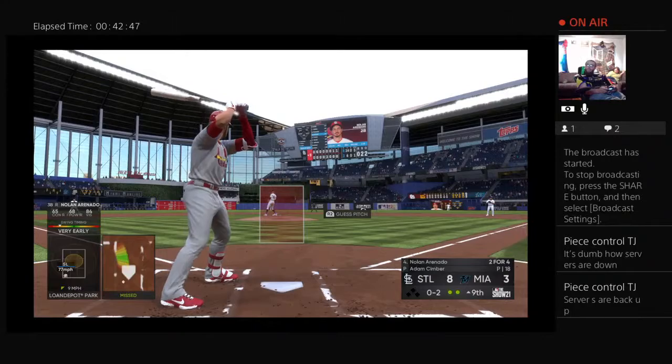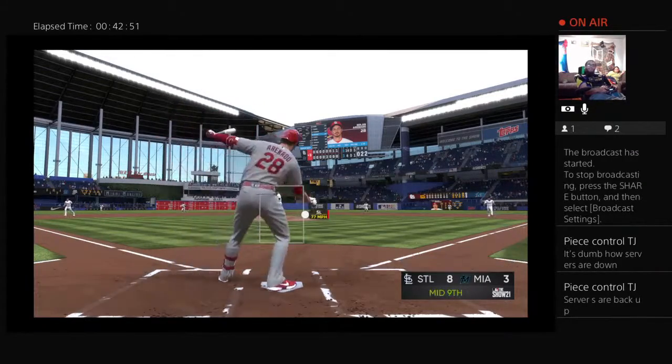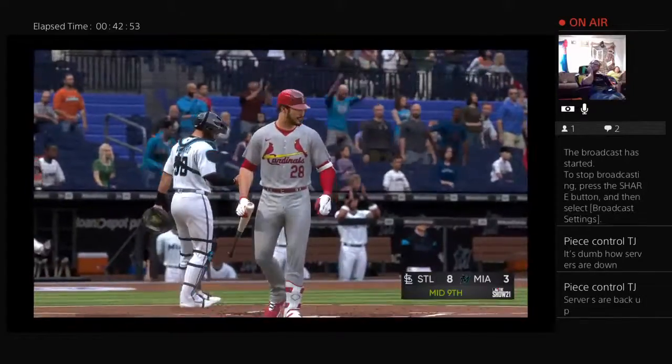That's the problem with submarine pitchers. You don't know where that ball's going. Strikes, and now the 0-2. And there's strike 3. So we'll see now if they can manage to hold on to this.